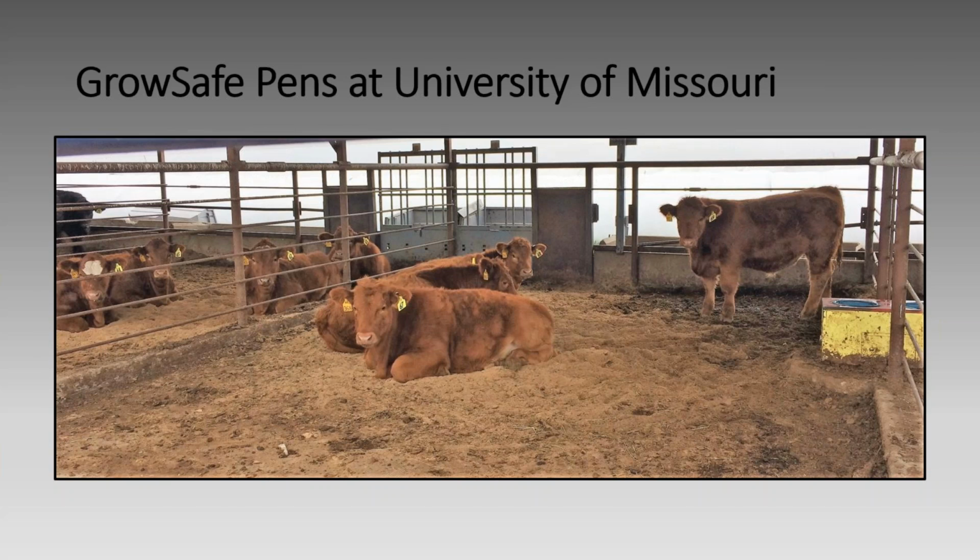And you can also see in some of these red steers, they have a little white tag above the yellow tag in their left ear, and that is the EID tag that we were talking about in the last one.